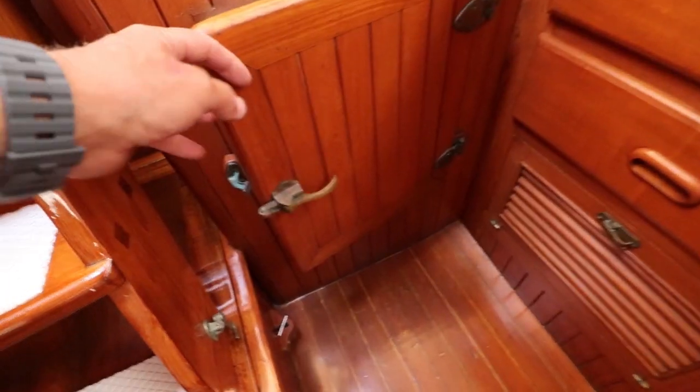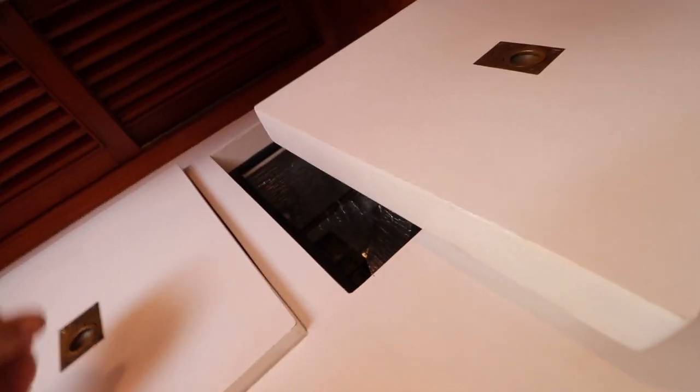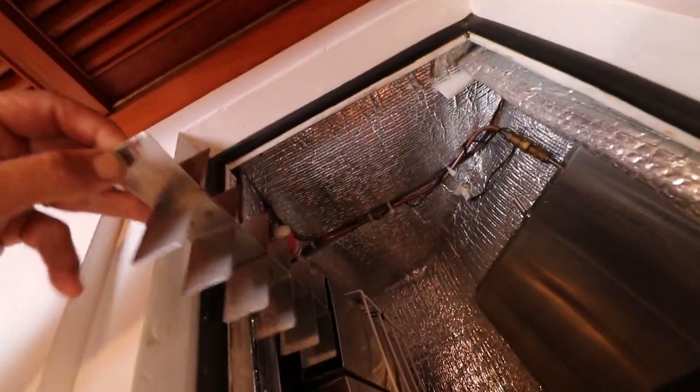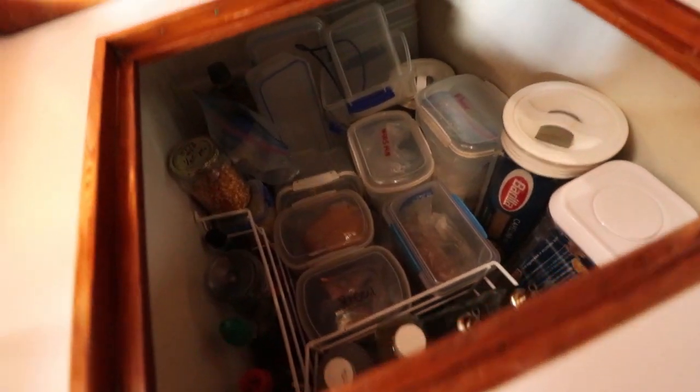So back into the galley. So we have fridge with top access. Next to that we have freezer. And they've told me they love these, which are ice cube makers, and they make a huge block of ice very quickly, and then that keeps the freezer cool when you're between running it. Plenty of storage. That's plates and things, condiments. We've got dry storage here, and you can see that's pretty deep.